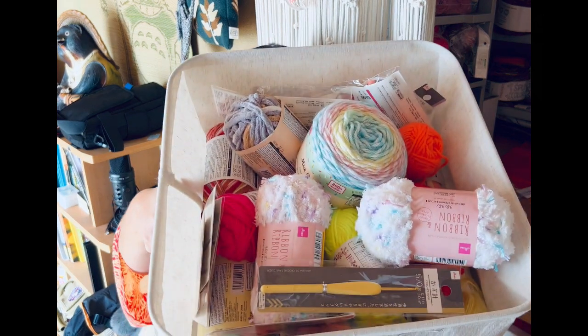Everything in this bucket right here was 100 yen, except for two items. That's it. Everything's 100 yen. At Daiso, if a package isn't marked, that means it's 100 yen. If it's not 100 yen, it'll be marked as such, like 200 yen or 300 yen. But I don't think I've ever seen anything in a Daiso over 500 yen, ever.